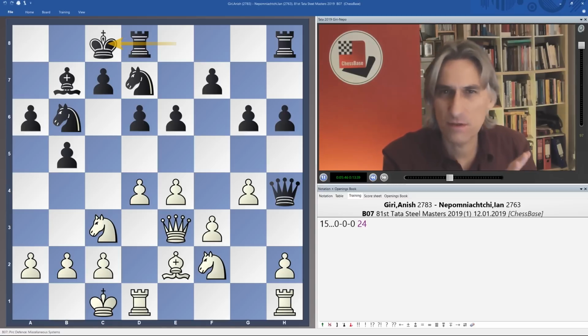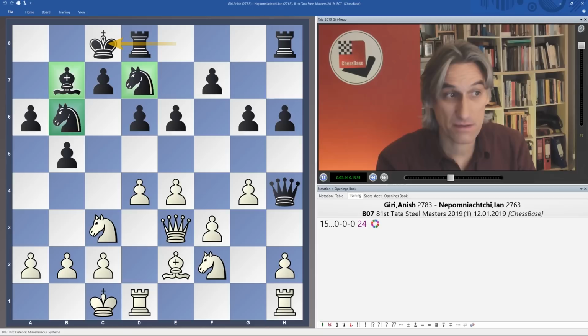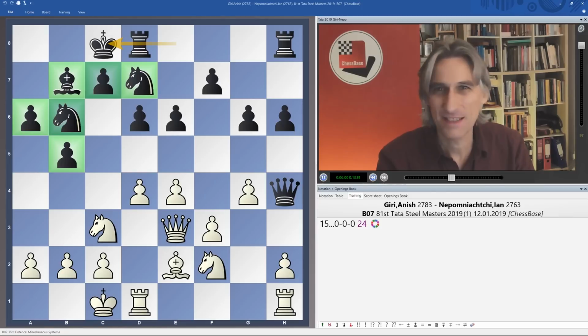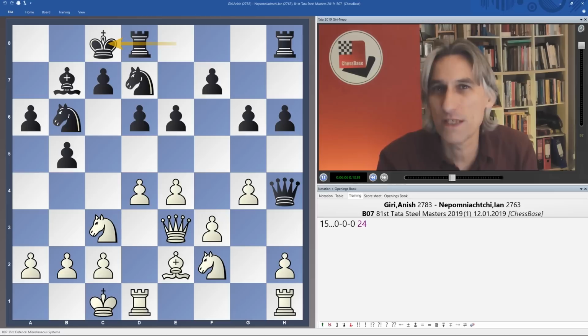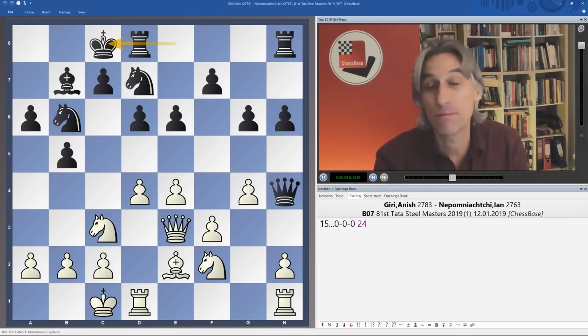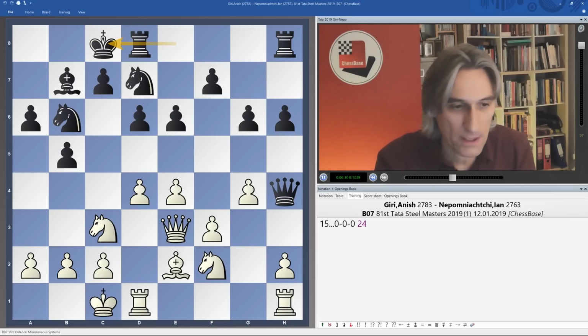Now, you might think this looks a bit strange, but actually I think it's quite logical for the king to go in this direction, because there are lots of pieces that cover the king. So the advance of these pawns on the queen side somehow isn't so significant. It doesn't feel as weakening as it might be if the minor pieces weren't there.